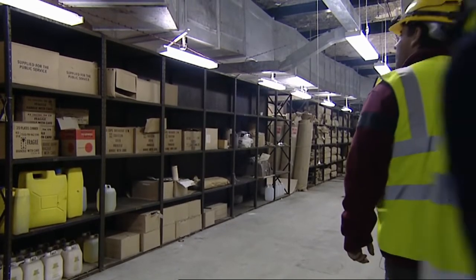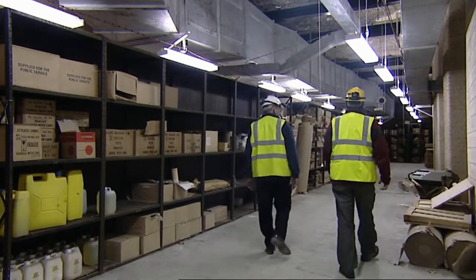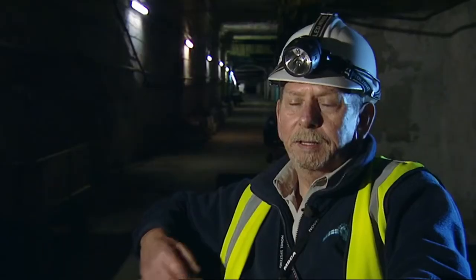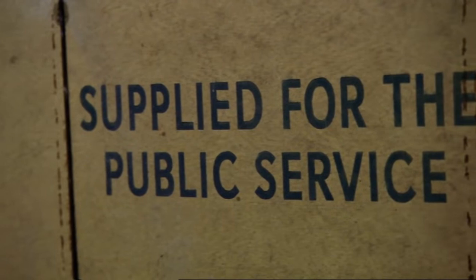This is the main storage place for the whole facility. Anything that was required, they would find here. The different areas would reflect what the government required as per Whitehall. So everything that the government had to govern would be replicated down here, because this was an area where the whole of the government would actually be. 4,000 civil servants and approximately 1,000 support staff.